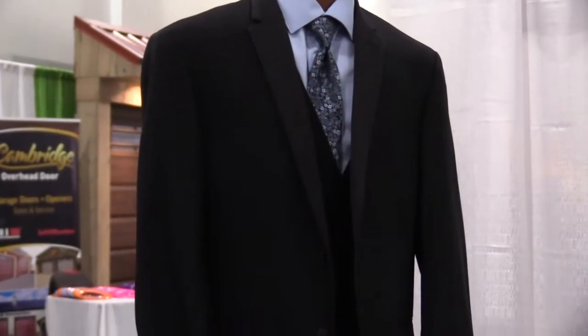So let's start with the tux side of it. You offer tuxedo rentals? Absolutely. We actually work with Jim's Formalwear and Ameritux, and we're good for prom season, of course, which is coming up, and also any weddings. Summer and fall weddings are a big deal, so we wanted to be prepared and open in time for that.